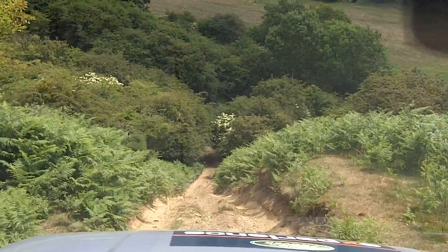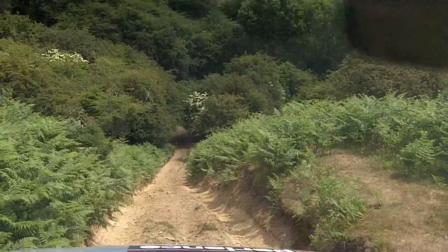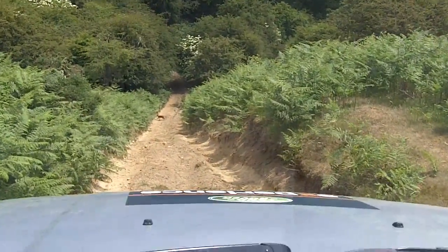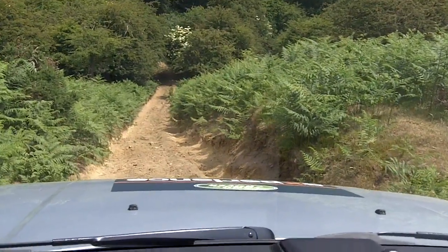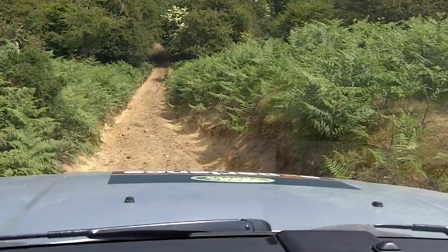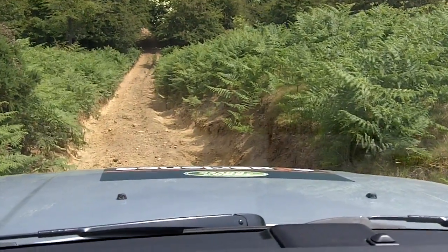Look interested? Yeah. Trouble is it's not like film, it won't look anywhere near as big. You can see on the way down there, what the hell was that? Muntjac or something? Something. It looked like a fox, but it didn't look like a fox without a bushy tail.